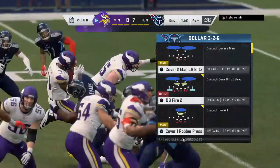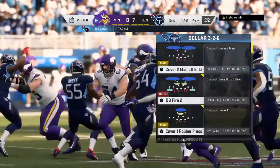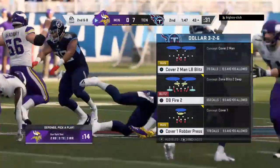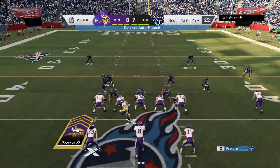Rashaan Evans out of Alabama had the tackle defensively. Well, he was looking for some running room, and there wasn't a whole lot of it there on that play. I think he was lucky to get a couple of yards out of it, because those defenders were rallying to the football pretty quickly.